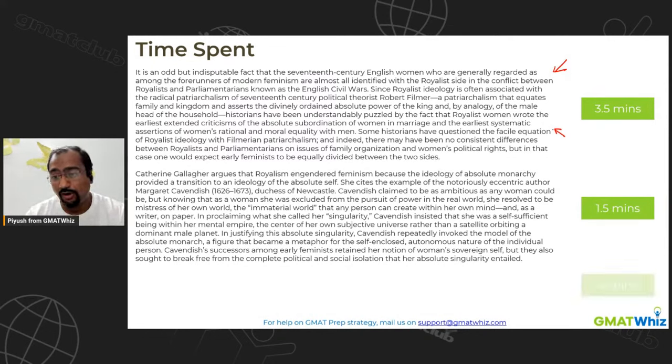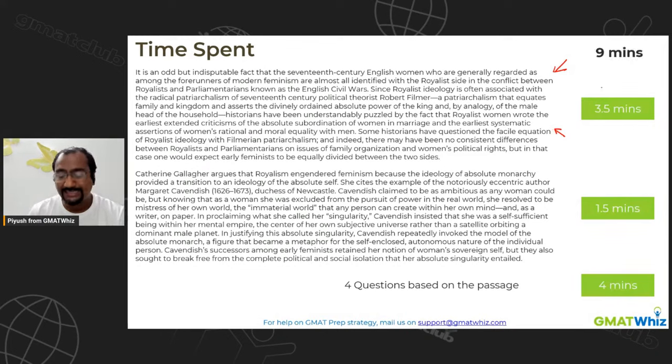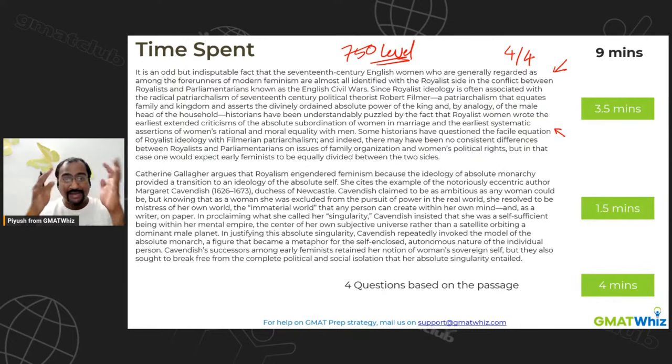And the best part of all of this was I was able to solve 4 questions based on this passage in just 4 minutes. So if you look at my overall time, I spent 9 minutes on this passage, and I got all 4 out of 4 questions correct. And this is, by the way, guys, a 750 level passage. This is one of the most difficult passages that you will get on the GMAT. Some of the most difficult, complex language, complex questions. Still, I was able to get them 4 out of 4 right in 9 minutes, which is gold on GMAT. Trust me, if you can get a 750 level question correct, all 4 of them in this much time, it's great.